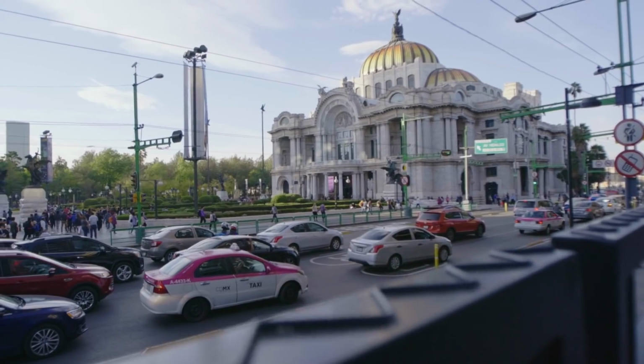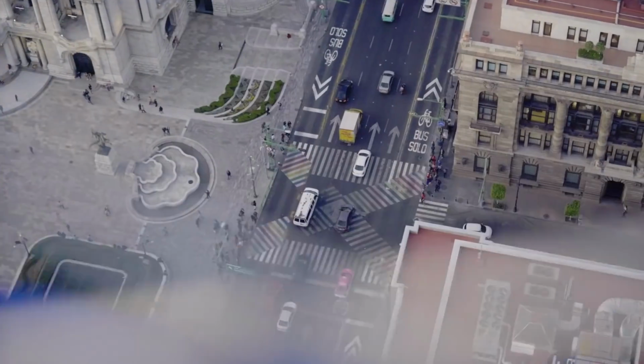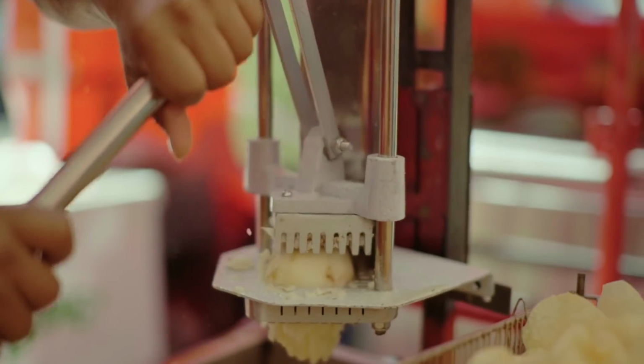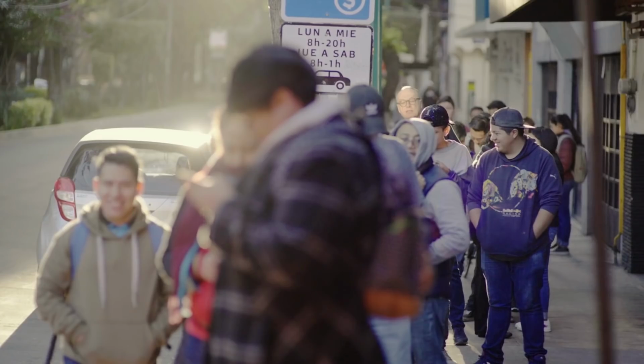So, Maria. Hola. I'm traveling with Maria Taca, our guide and translator, who's showing us all the neighborhoods of Mexico City. So Chris, this stall actually is very important, very interesting.